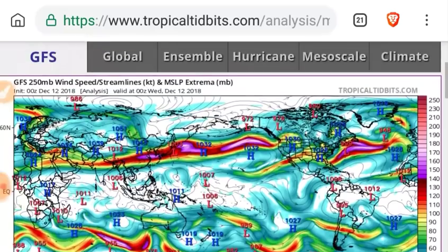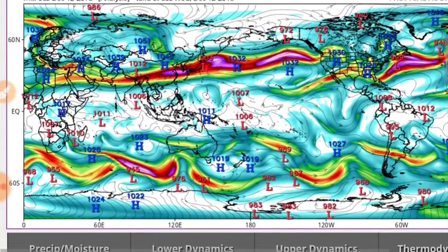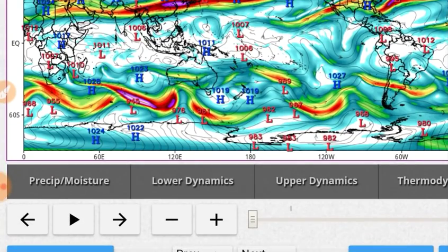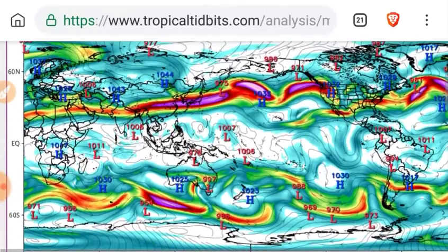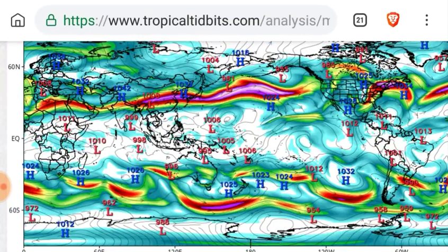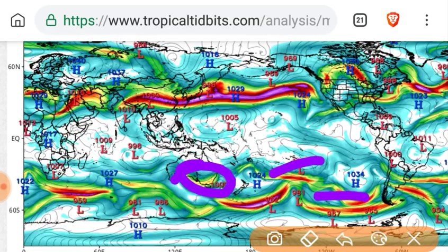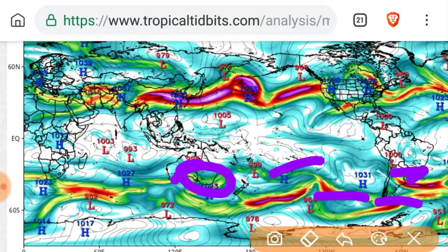Let's look at the rest of the world. Zoom in a little bit here. Same map, 250 millibar winds. Man, look at the southern jet stream. Completely broken to bits. You got vortexes forming here. Double jet streams here. Triple jet streams here.